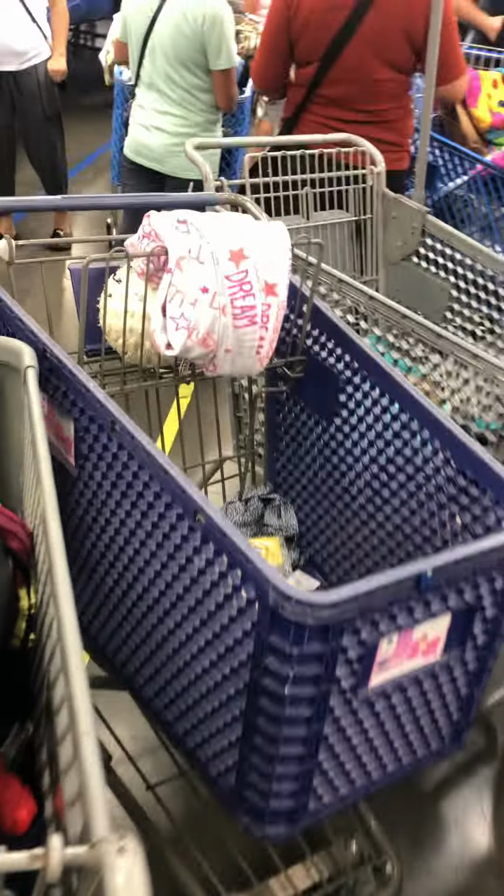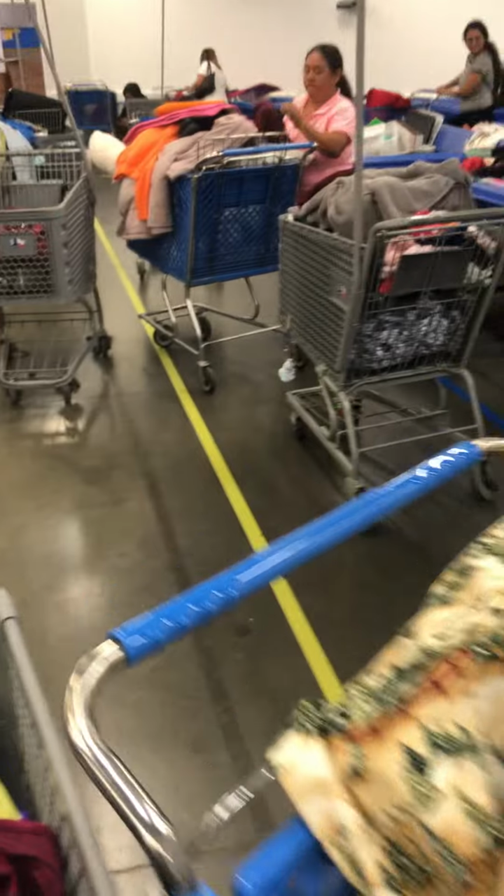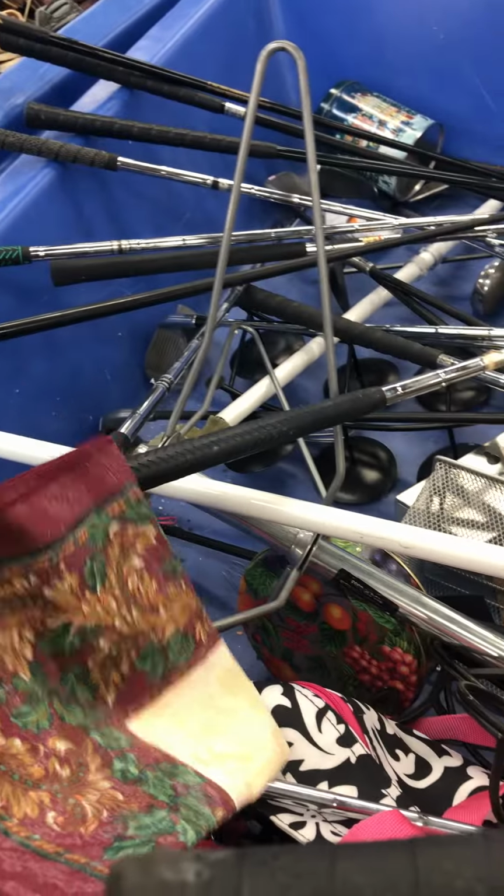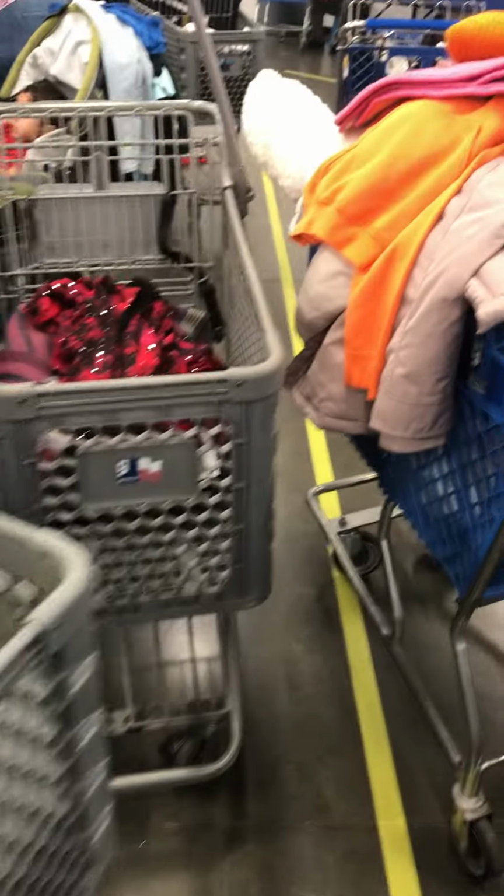Let me try to get through here. Y'all see all these buggies? Look at all these buggies. Excuse me. You can just stand in the middle. You see that? Let's keep it moving. More shoes. See how people just leave their buggy? So I'm gonna move it. Hopefully nobody gets mad.